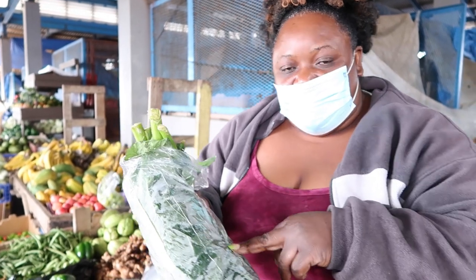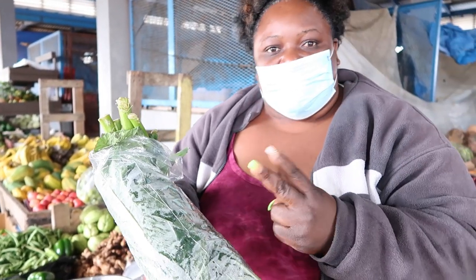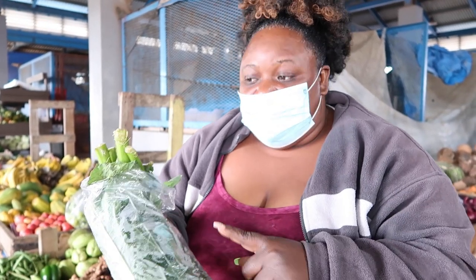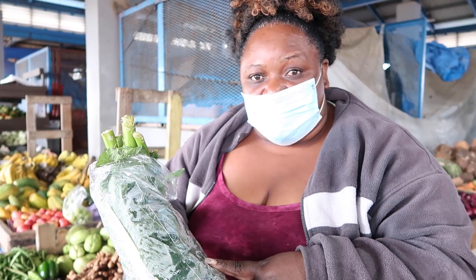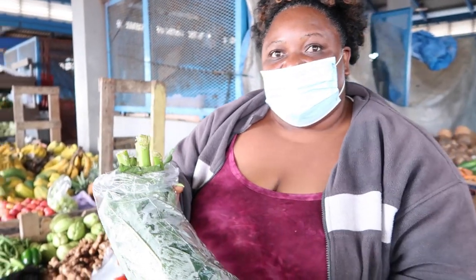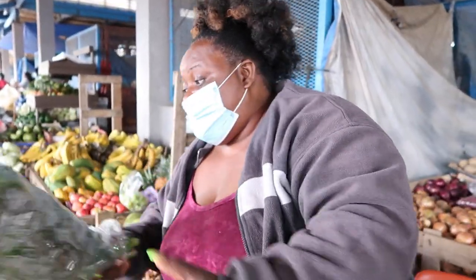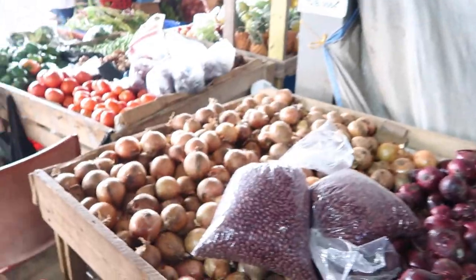Very good. Callaloo. This one, we sell it for $200. And this also gives you a lot of blood. And this is from Jamaica. It's our callaloo. Okay, thank you. Is it from Trelawney? Yes, this is from here. Are you from Trelawney? Yes, I'm from Falmouth here. Okay, excellent. These are imported.